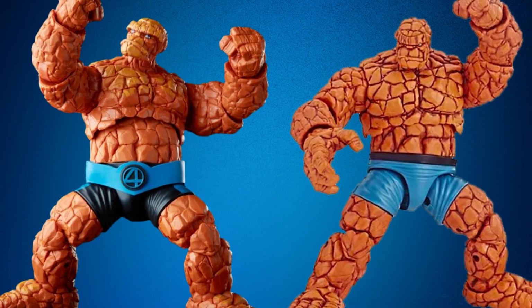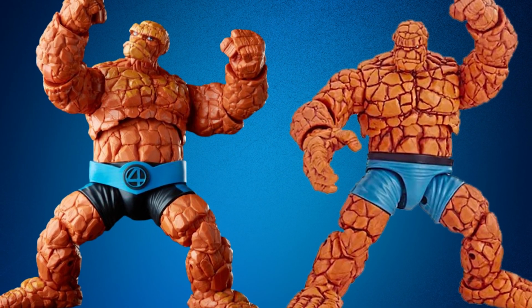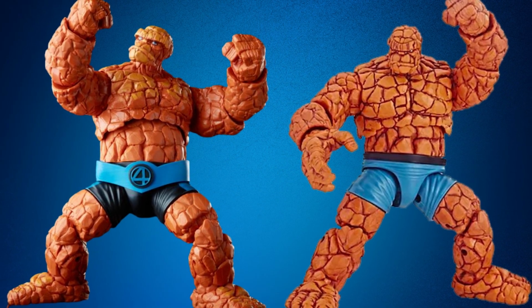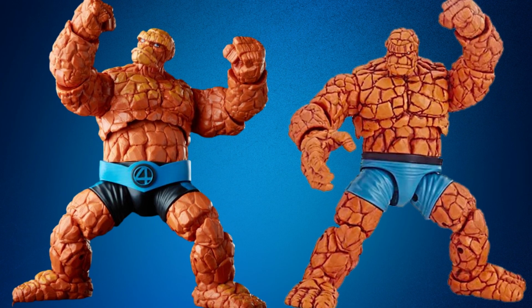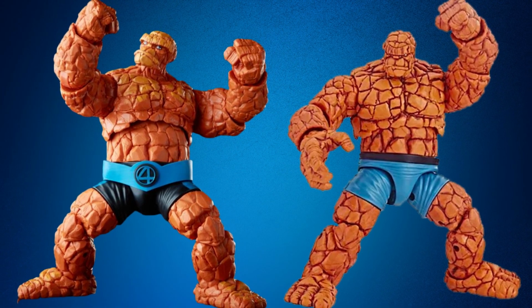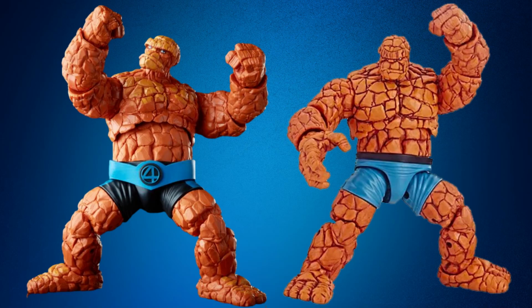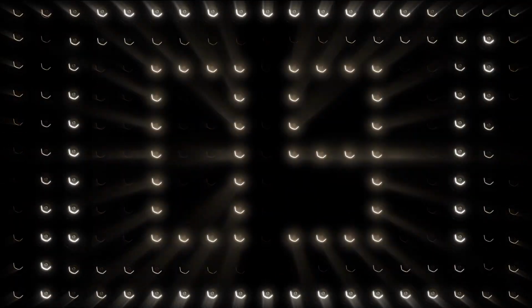The Walgreens exclusive Thing comes with blue shorts and 2 heads, and is about $47 to pick up on the secondary market, whereas the Thing that came with the Super Skrull Build-A-Figure just comes with 1 head, but he's got better shorts, but he's also half the price. You can pick him up for about $21. I have the Build-A-Figure version that came out last year. I think he's a great figure, but looking at the Walgreens one, I might have not gotten the best one. What do you guys think?